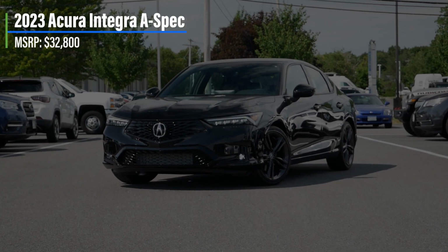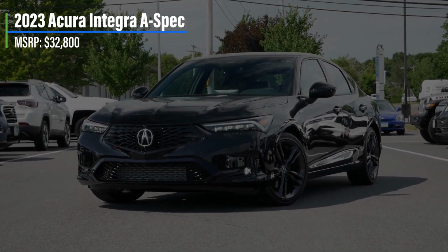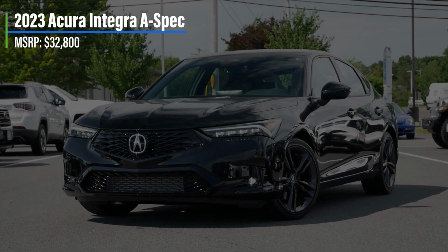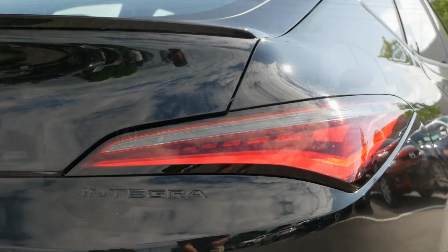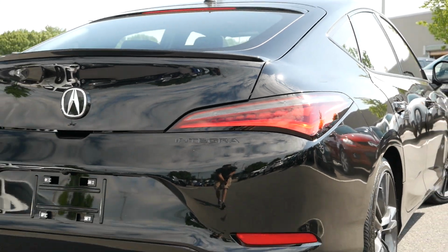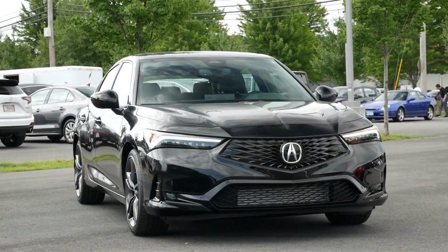Starting off with pricing, our model today is the A-Spec, coming in at just under $33,000. Which when compared to potential rivals such as the Audi A3 and BMW 2 Series Gran Coupe, the Integra will undercut both, making it a more affordable option.